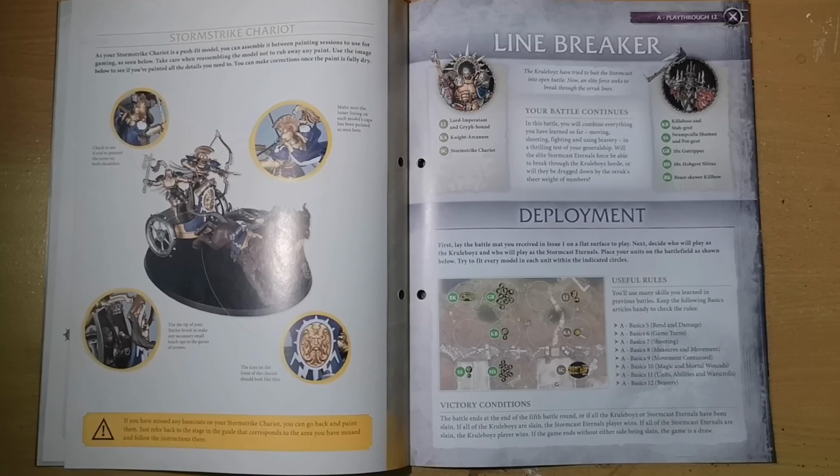Then we move on. We get a playthrough obviously for this week as well. So as per usual, with this playthrough we're using our Lord Imperatant and Griffhound, Knight Arcanum, and the Stormsight Chariot, going up against the Killer Boss and Stabgrot, Swamp Caller Shaman and Potgrot, 10 Gut Rippers, 10 Hobgrot Slitters, and the Beast Skewer Killbow. So, a vastly different way of playing, because you've got a massive army of good old 25 units going up against 4.